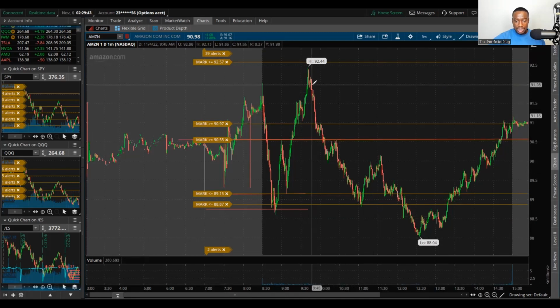Let me show you guys so you can understand. A bear flag pattern is pretty much a bearish sentiment. That's when the stock is normally going down, and what happens is you get a little bit of a bounce and a little bit of consolidation, and then it drops. So let's take a look here.